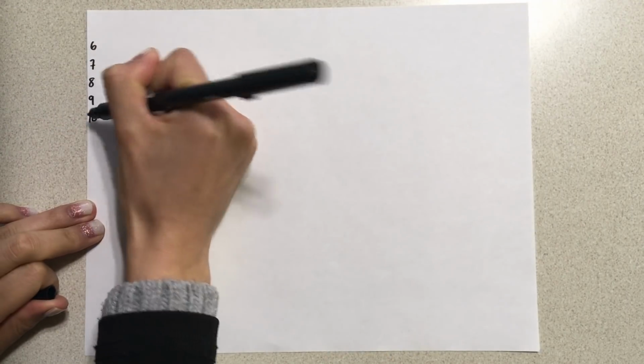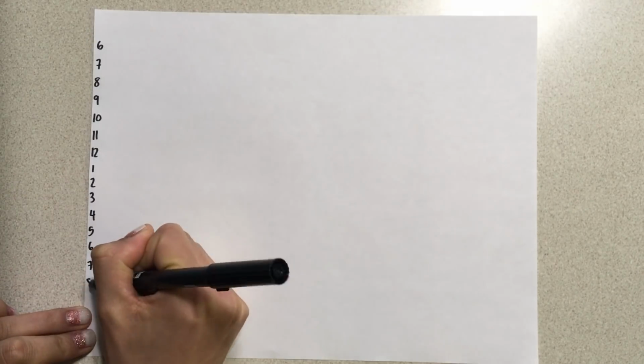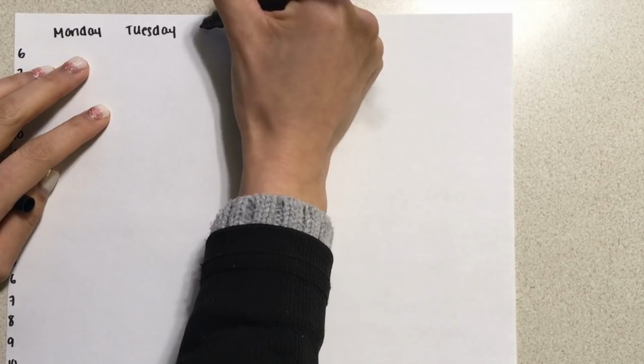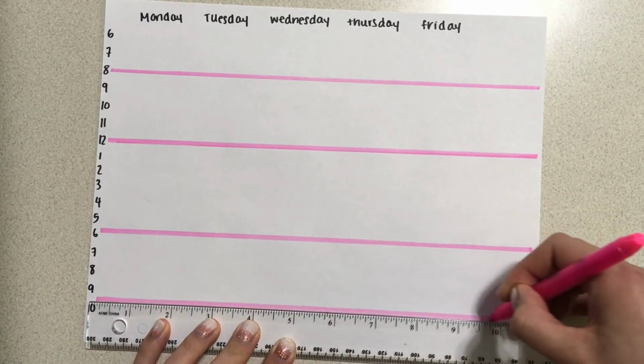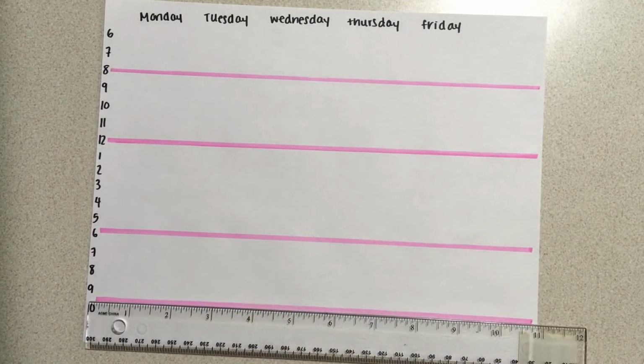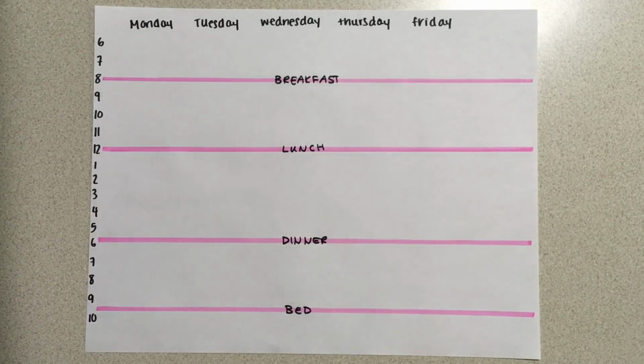So let's make the schedule. On the left-hand side of my page, I'm going to have my time slots starting the day around 6 a.m. and heading to bed at 10 p.m. The next step is, of course, adding in the days of the week, so Monday to Friday are going to go across the top of my page. After that, I'm going to add in major parts of my day, which is breakfast at 8, lunch at 12, dinner at 5, and bedtime at 10.